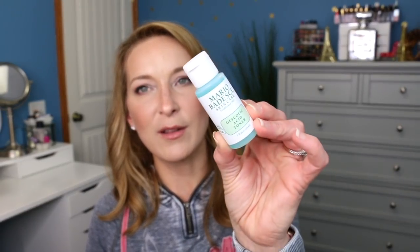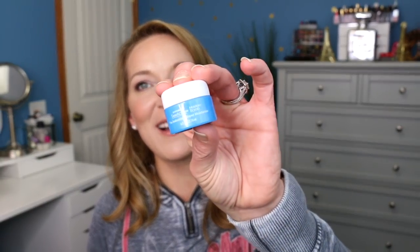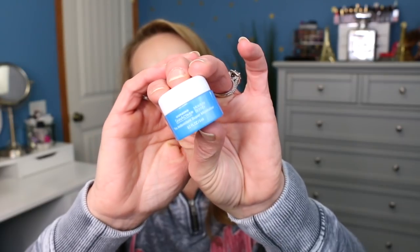The next thing is a Mario Badescu. This is the Glycolic Acid Toner. So here's another Glycolic Acid Toner. I think there's one in the green bag as well. So go figure. We have two of those. Then we have a Garnier Skin Active Moisture Balm. So awesome. Somebody else gets to try this along with me because I'm trying this out this week.